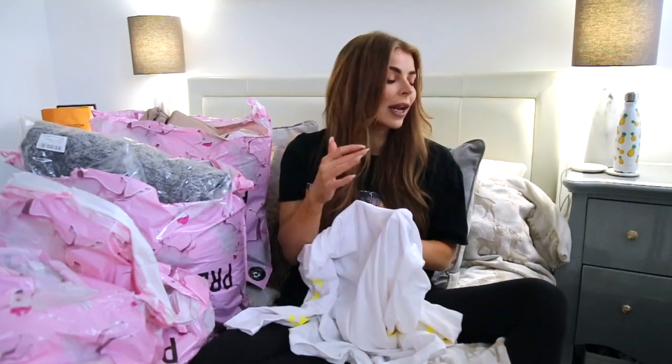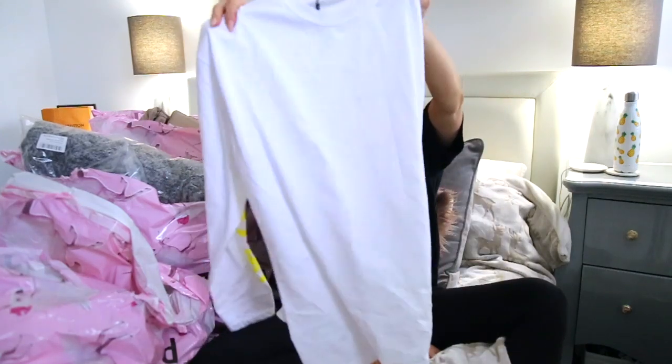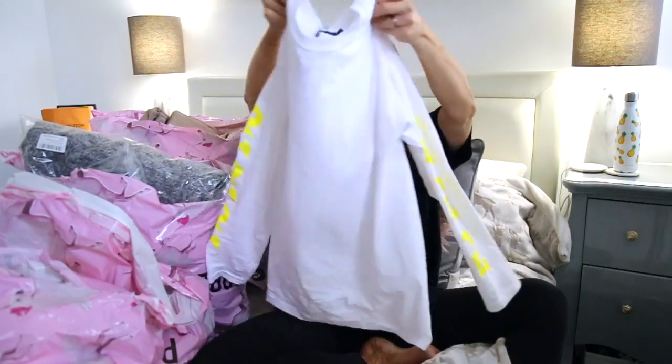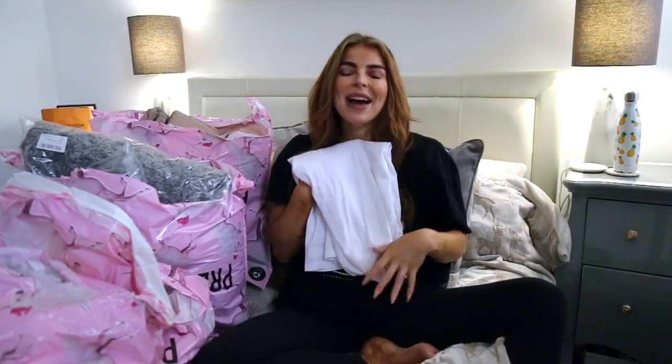I wore it yesterday, I was shopping, I had my big jacket on. I wasn't overly hot at all, it was just right. It's a really nice thin t-shirt material, so it's just a really nice essential to have in your wardrobe. It just says PLT down both sides on the sleeves. And yeah, it's a bit creased, sorry, because I did wear it yesterday. But I absolutely love that.